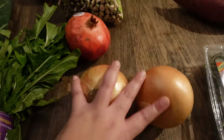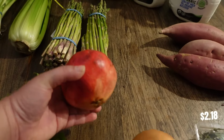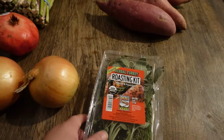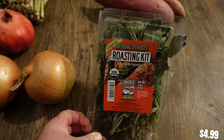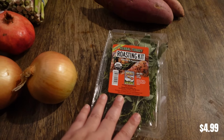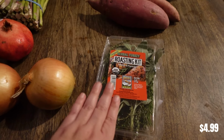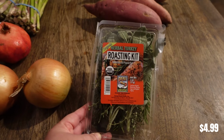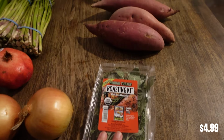And then I picked up two onions, and here's that pomegranate I mentioned. My youngest daughter's really been wanting some pomegranate, so I picked her up one. And now this is a herbal turkey roasting kit. It has three different herbs in it, and it was cheaper to buy these herbs in a pack like this than it was individually. So this has sage, rosemary, and thyme, and this is what I'm going to use for my turkey.